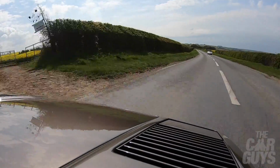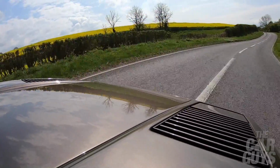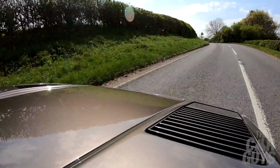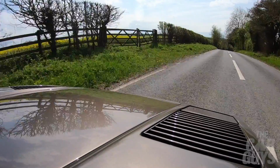Look, what's that? I believe that was my 718 Spider being ragged. Oh, amazing. Oh yeah, look at this. Check this corner. Woo-hoo! Look at that. And then just so good through there. Yeah, it's so good through there.